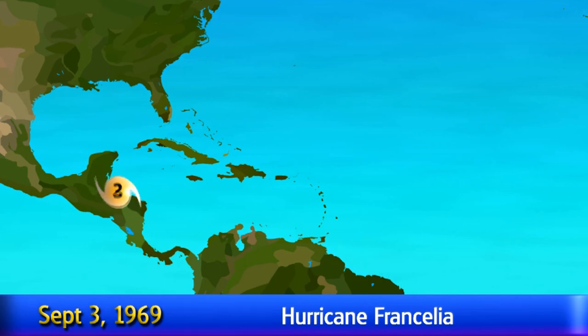Despite this, Franchile continued as a Category 2 storm very close to land before making landfall in Belize the next day at this intensity. Franchile quickly weakened over land and dissipated. The storm caused fairly strong winds, but heavy rains were the main feature during the storm's landfall, amounting over 7 inches in parts of Guatemala and Belize, and significant flooding occurred. Franchile caused nearly $5 million in damages, mainly agricultural, and at least 100 fatalities also resulted.